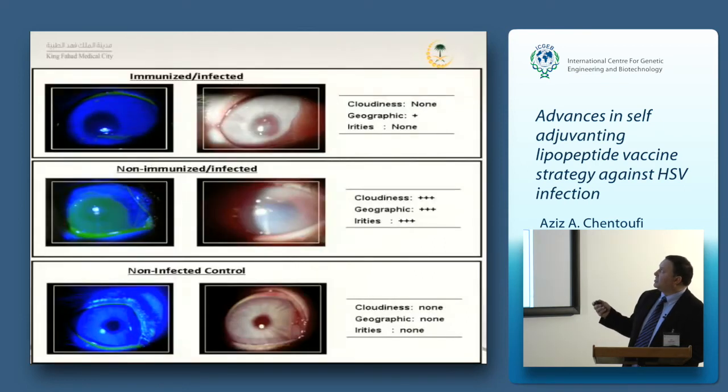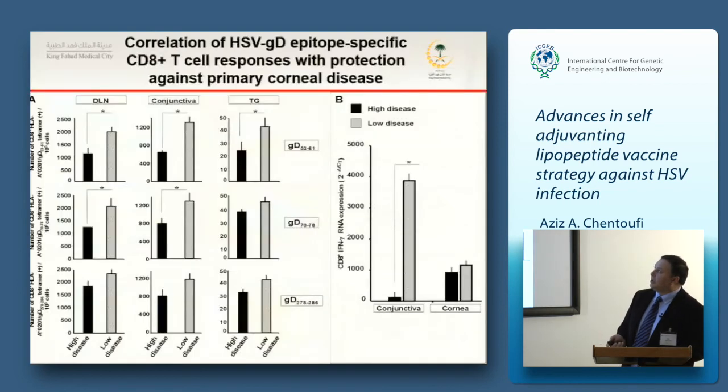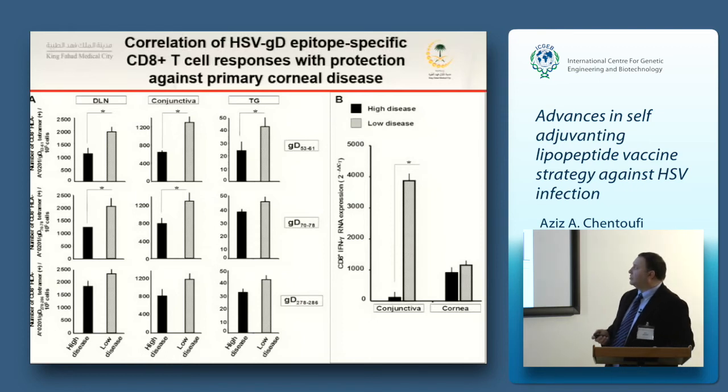So also this is just more details with the cloudiness, geographic, that we have high cloudiness, geographic and iritis in non-immunized and infected rabbits compared to control or immunized infected rabbits. We found out that there is a clear correlation of epitope-specific CD8 T cell response with the protection in the eye, and the important thing coming from here is that high disease is associated with a low number of CD8 specific T cells, whether regarding these 3 epitopes in the TGs or cornea or draining lymph node. Most interestingly, the CD8 interferon gamma is mostly expressed by the conjunctiva, and we have no difference in the cornea.